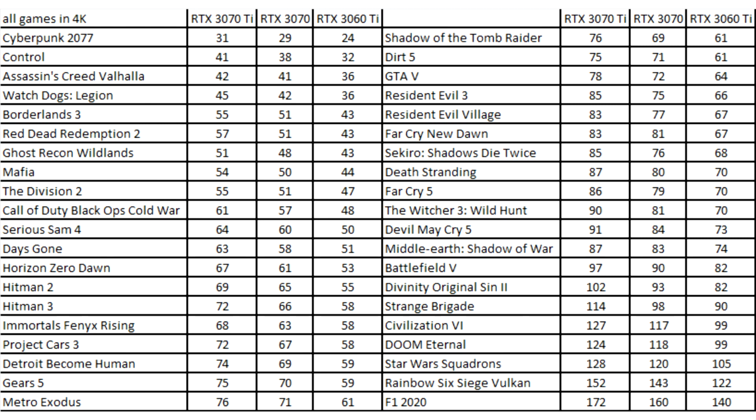Noise levels are slightly high, too. With 40 dB, the card is well audible, but not loud. However, the RTX 3070 Ti Founders Edition runs much quieter at only 34 dB, which is very quiet. AMD's Radeon 2 reference designs are all quieter than the RTX 3070 Ti, too.